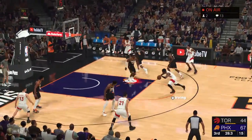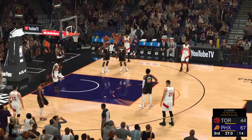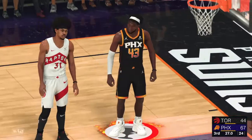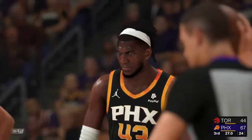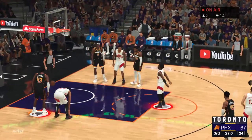Irving against Harden. And he could not get that one to go. A lot of contact, and he'll go to the line for 2. I'm happy I didn't have to guard Kyrie. He's a problem, and he draws a lot of fouls. These are his 3rd and 4th free throw attempts of the game. And he makes the first.